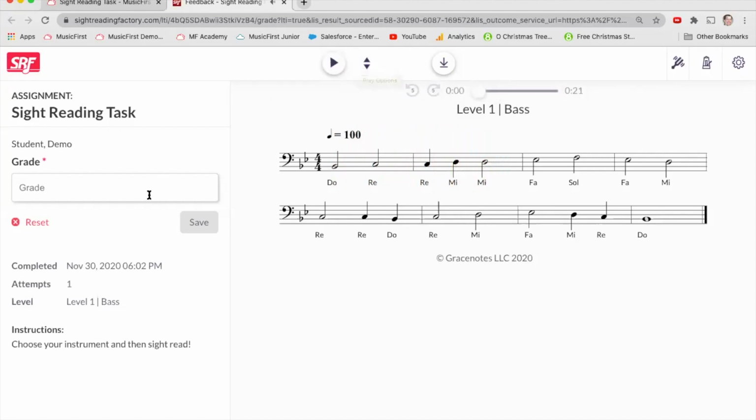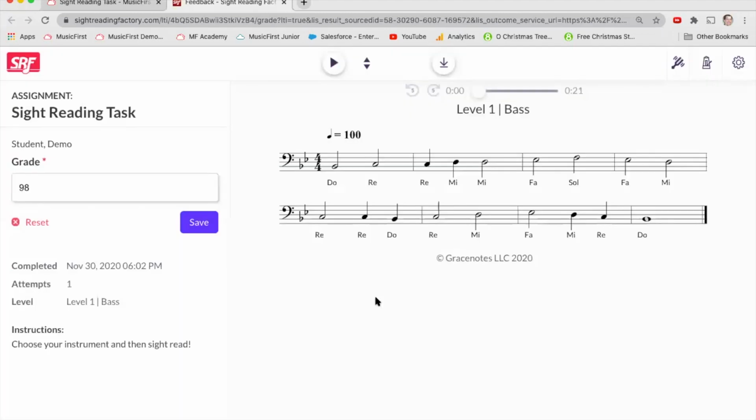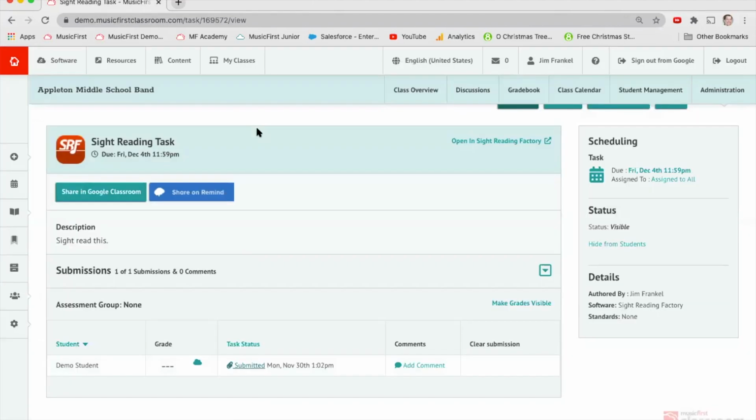All right, I'm not going to hear all that or subject you to it. I'm going to give them a 98 rather than 100 just because. I'm going to click save. And now the grading is completed. I click OK. I can get out of here. If I refresh this page, you'll see that the grade has come through from Sight Reading Factory, 98, excuse me.